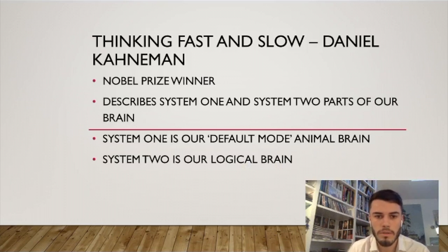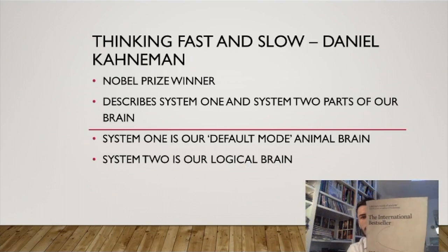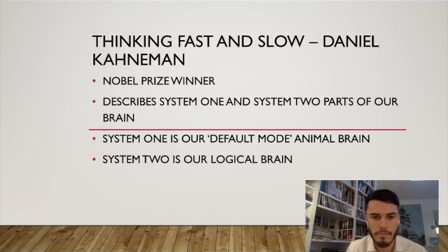All right, hello everyone. Today I want to talk about one of my favorite books. That's this book right here, Thinking, Fast and Slow by Daniel Kahneman, and why it's so important to read this book if you're an investor. So, this is a psychology book.